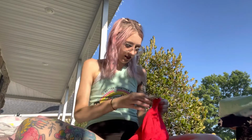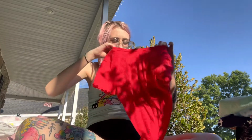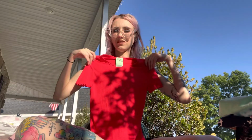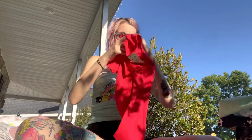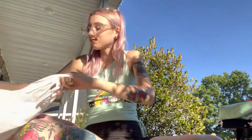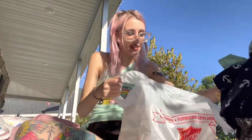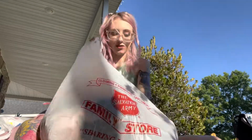This is $4.99, so it was like $2.99, and it's Victoria's Secret Pink, extra small. Isn't that cute? Just like a regular little tee. I don't know, whatever the hell. So that's my first bag. Gotta love it. I'll have to take my tag off the shit then.